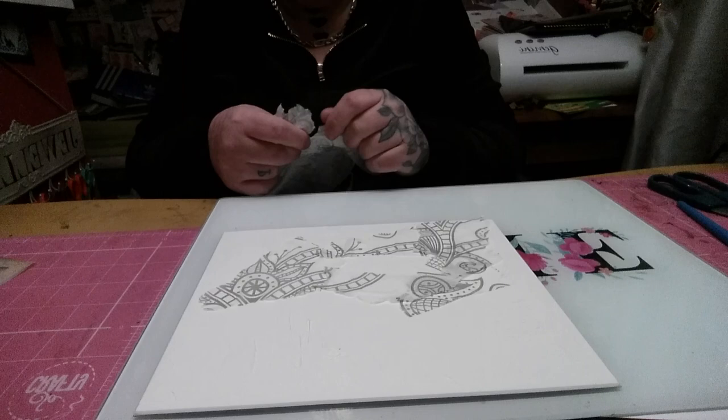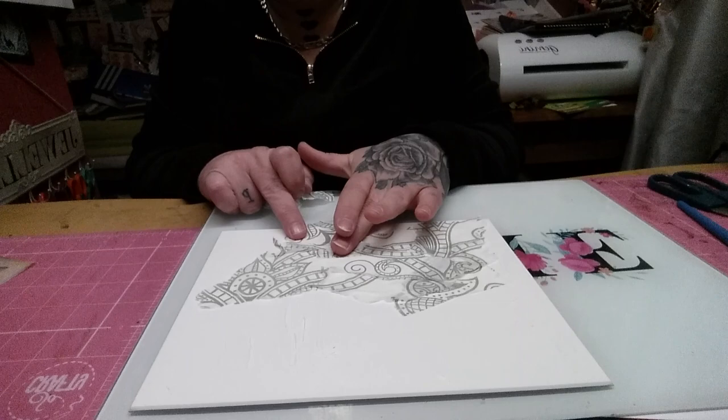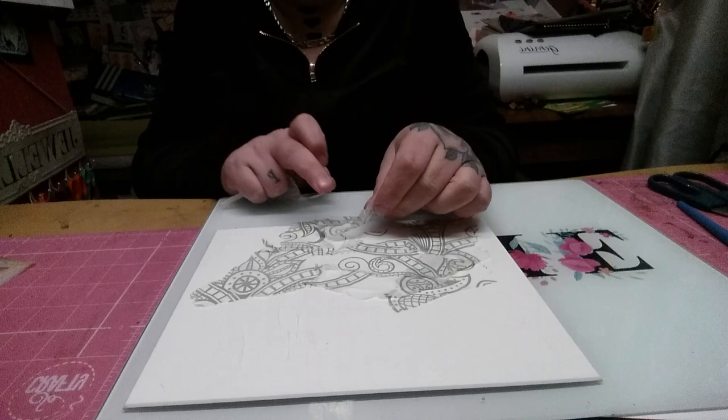But for this project, I don't want it in a specific pattern. I just want this as a filler in the background. So I just hang all over the edge, because that gets trimmed at the end anyway once it's all dry. Let's hang and put that in there.